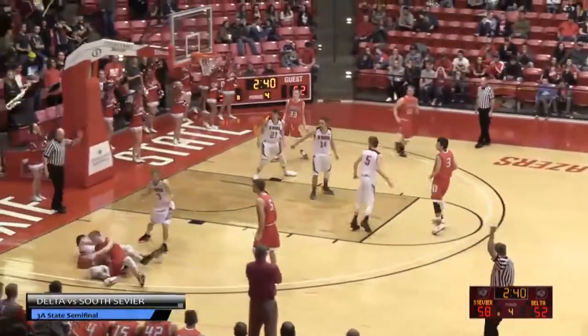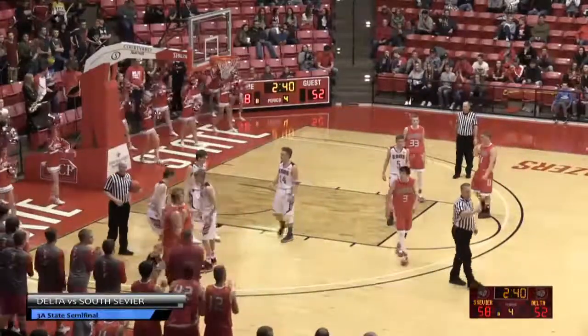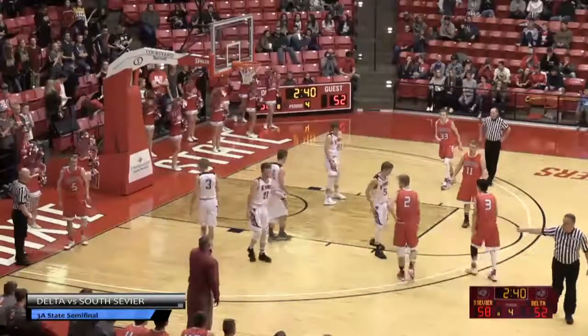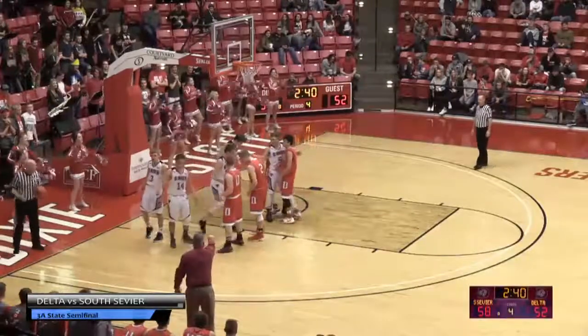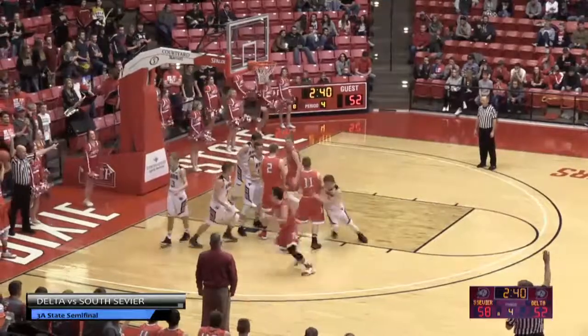Into Wood, 6 points, South Sevier lead, 58-52. Now a block foul called on Easton Hunt, got out of position. Trevor Burton draws the foul. 15th foul on South Sevier, and the second on Hunt. But Delta still a couple of whistles away from getting to the free throw line. And that could play so big in the ball game. Delta trying to be aggressive, but they can't afford to foul because South Sevier shoots the free throw so well.